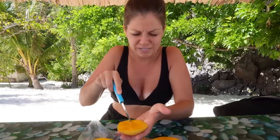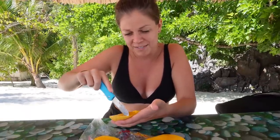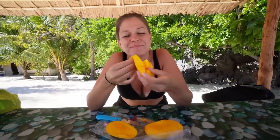Cut it the Filipino way. Yeah, I gotta cut it the Filipino way. Miko taught me how to cut mangoes this way, I think maybe on our honeymoon, like 8 years ago. And I'm never going back. Look at that. Isn't this clever? Oh my god. Sweet. It's so good. Ah, this is heaven.